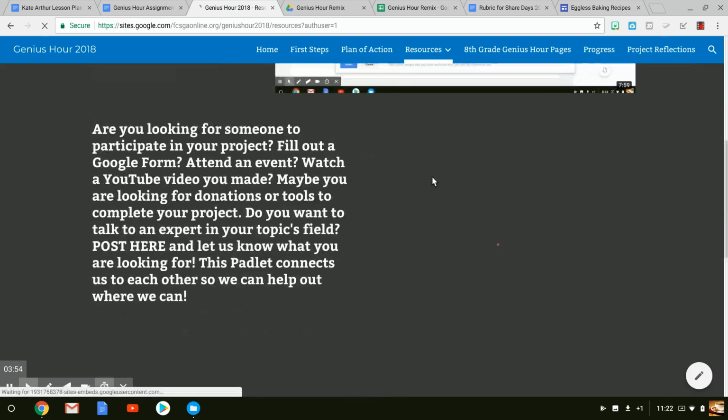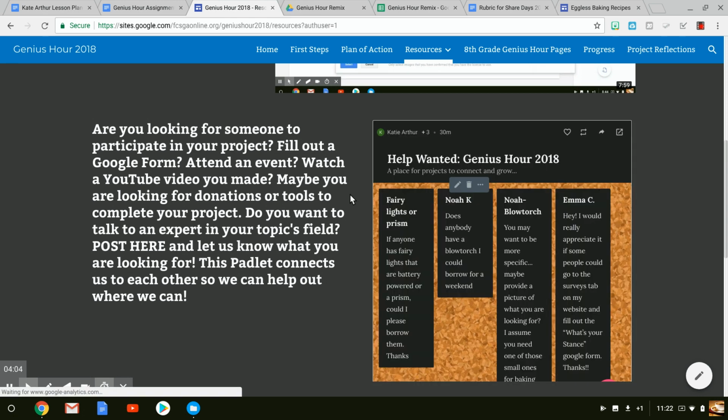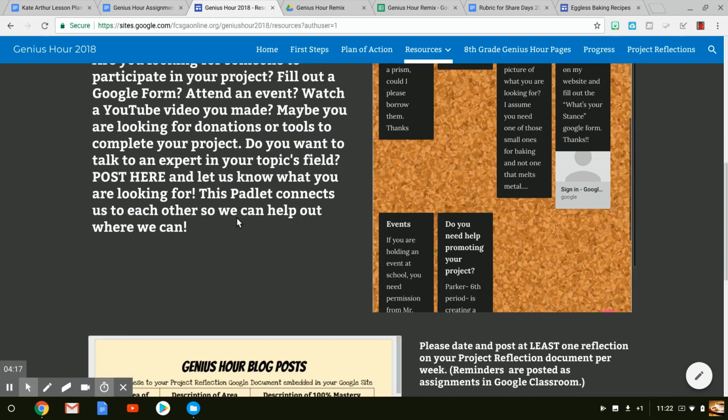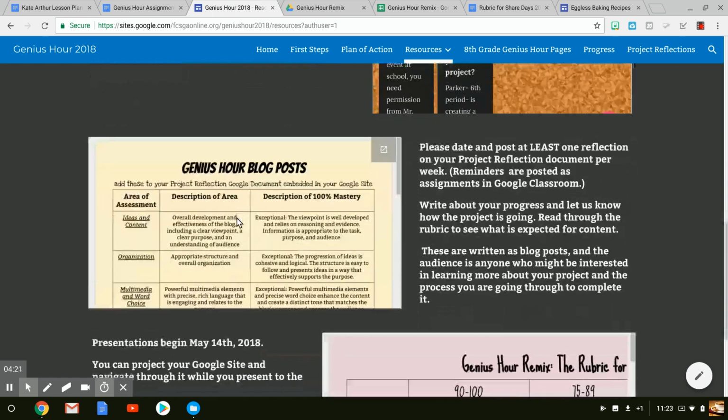We're using Padlet to connect with each other. Maybe somebody needs help with getting people to fill out a Google form, or they want to promote an event, or every time I open this, there's something new. Noah K needs a blowtorch. Someone needs fairy lights. Somebody wants people to fill out this Google form on what's your stance on things. So that's just a place for them to connect with each other and see if anyone's doing something similar or just if someone needs help.